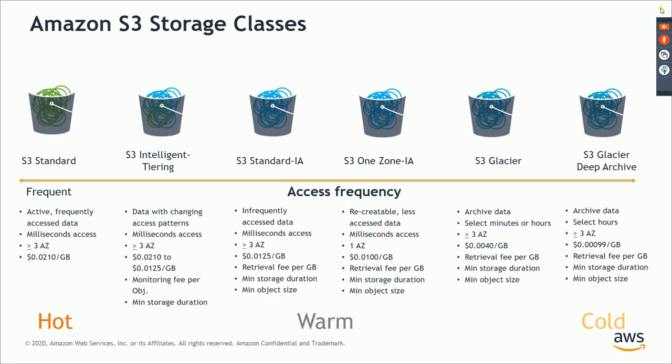For archival, you also have Glacier and Glacier Deep Archive. Glacier is cheap, but Glacier Deep Archive is even cheaper. If your data is such that it doesn't matter how much time it takes to retrieve it, and people are okay to wait for hours, then even Deep Archive will have a significant cost benefit, right?